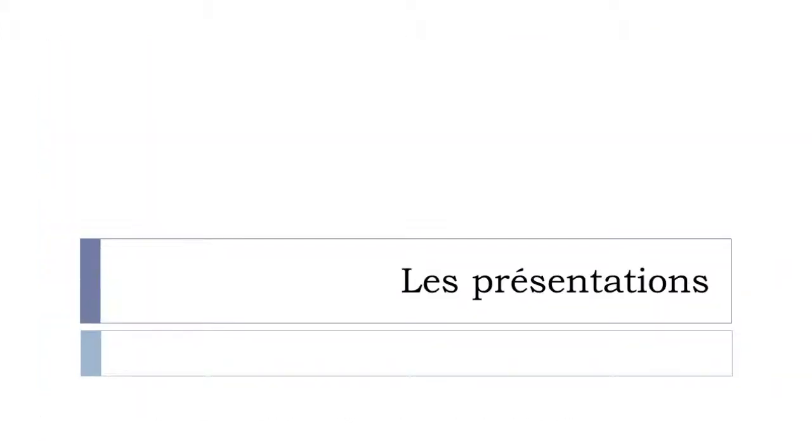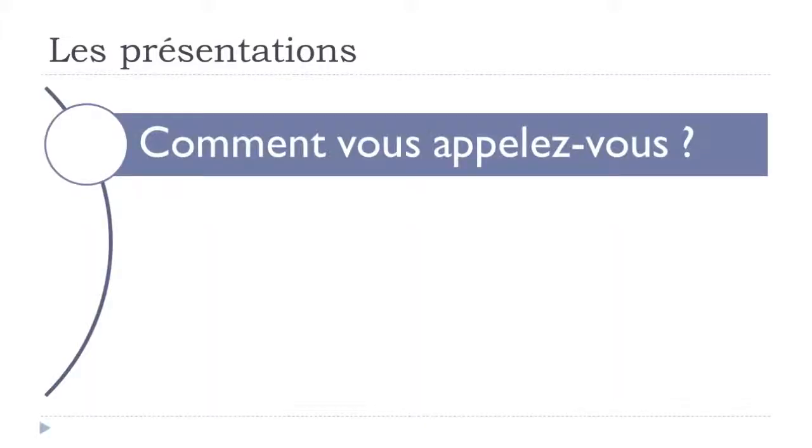In this lesson, we'll just focus on a short but quite useful topic, les présentations. The first thing when you meet someone and you want to know the name of this person, that's the common question that you will have to use. Comment, so how, vous appelez-vous? We saw in Unit 1, if my memory is correct, the verb s'appeler, to call oneself. When you introduce yourself, you use this verb s'appeler, so that's the reason why it looks this way.